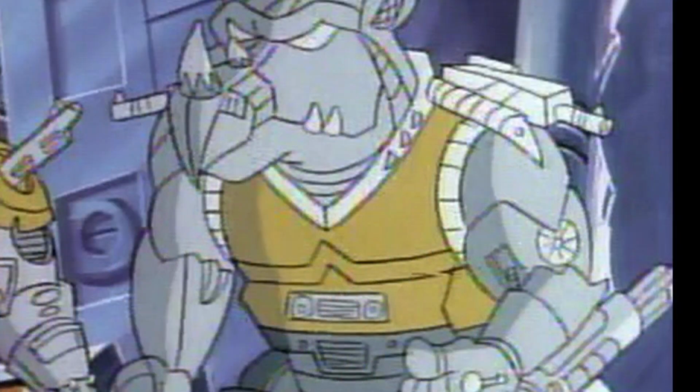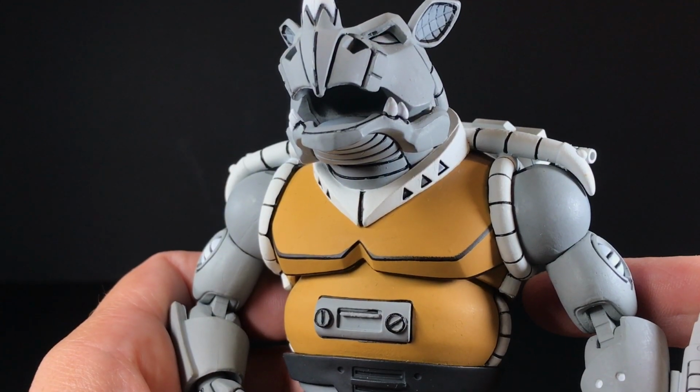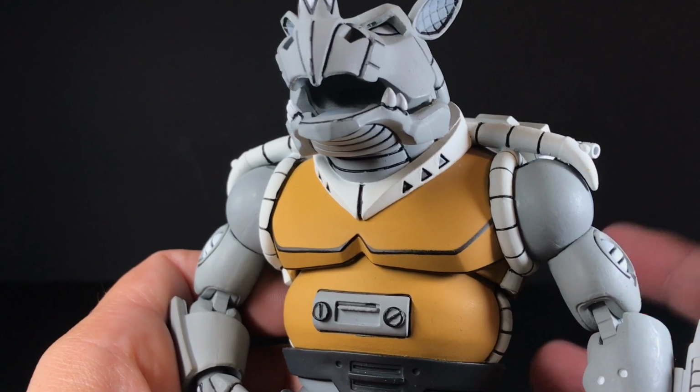If you look at Rocksteady's upper torso, you'll notice that he has a very noticeable white collar. There are 3 triangles on both sides of his collar. There are pointy tubes that hang over his shoulders, plus some segmented rings around his armholes. And then if you look at this action figure, you have all that.